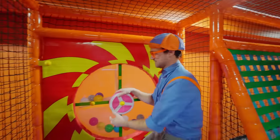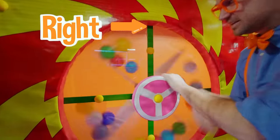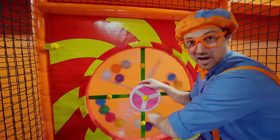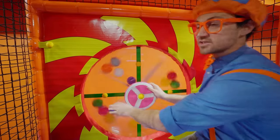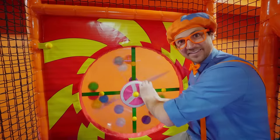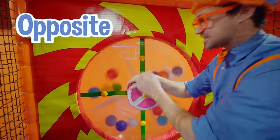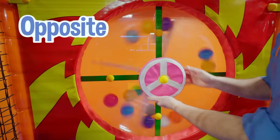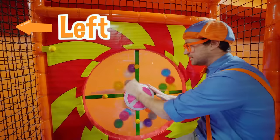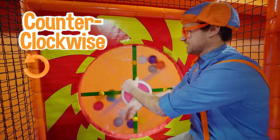Hey, look at this. Okay, if you spin it to the right, it looks like this. That's actually the direction that analog clocks spin. This is called clockwise. Yeah, do you see that? Wow, and check this out. Whoa, we're going the opposite way. Yeah! This is spinning it to the left. See? Left. Left. And this is called counterclockwise.